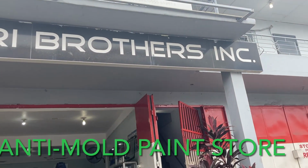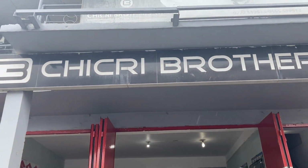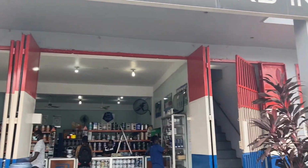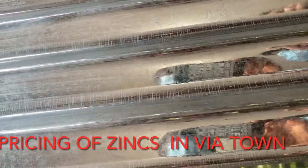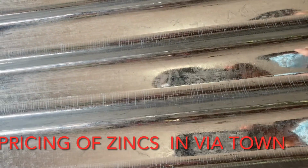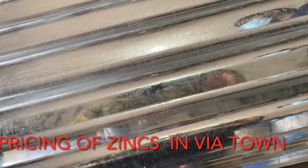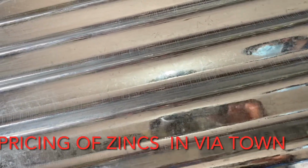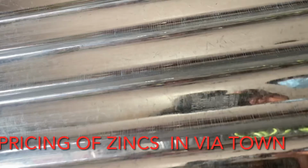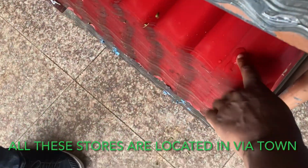This is where I got my anti-mold paint. And I prefer the quality of the paint over City Builders, but they are very expensive. 14 gauge, 5 star quality, imported one, $65. And how many in a bundle? 20 sheets in one bundle. Okay, 20 sheets in one bundle for how much? $65.